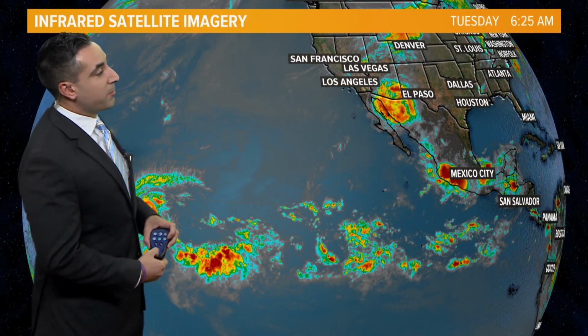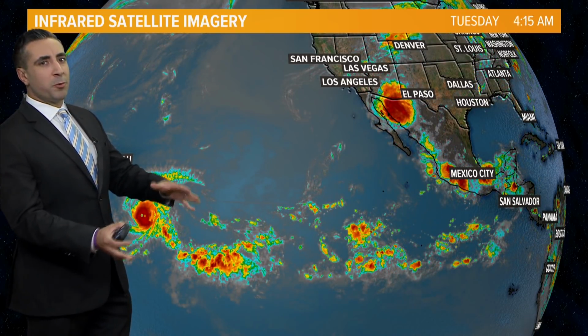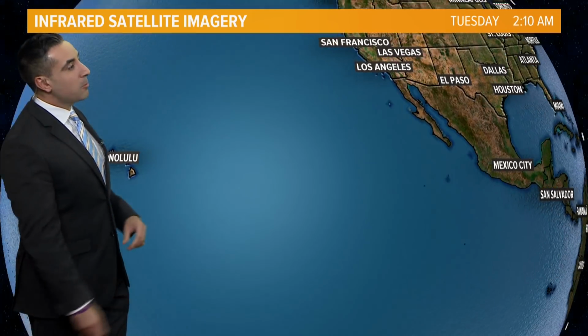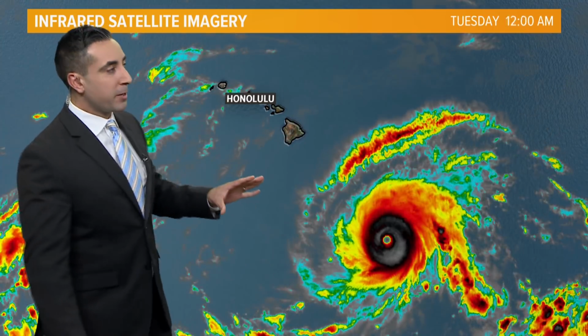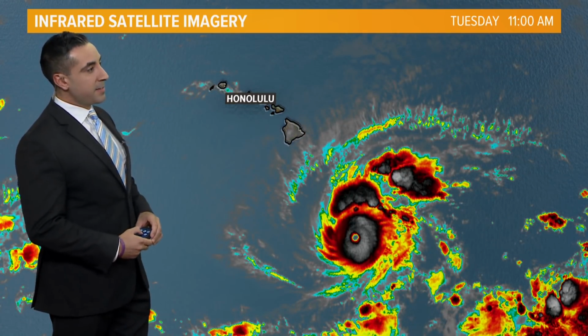Out in the Pacific Basin, we're on our 12th named system of the year and really much quieter than it was when Hector was around about 10 to 12 days ago. We had 4 systems at once. Now Lane is stealing the show, a Category 4 major hurricane churning awfully close to the state of Hawaii as we get into the next couple of days.